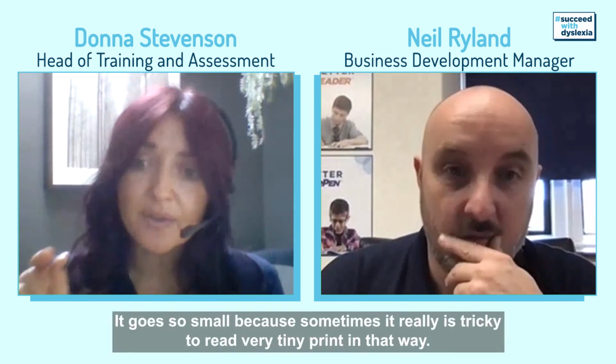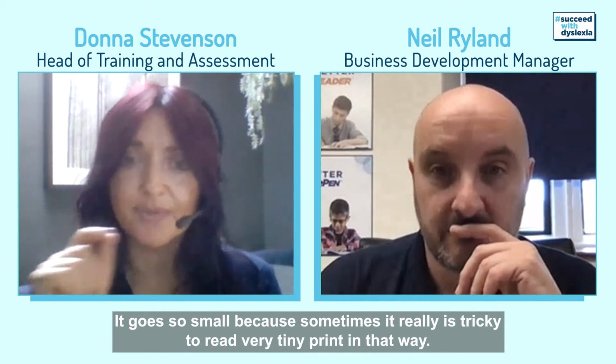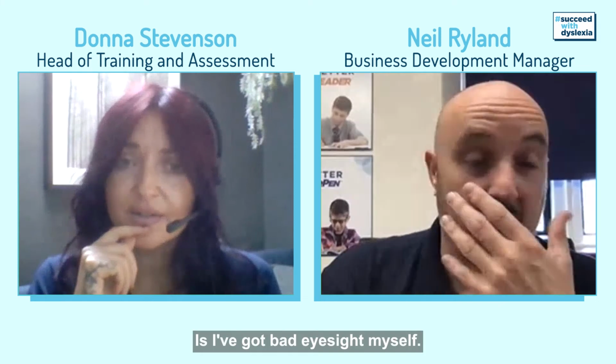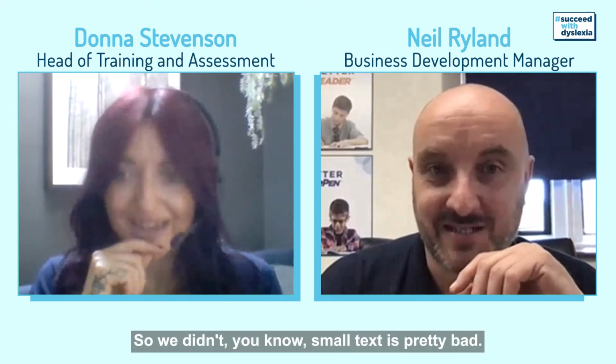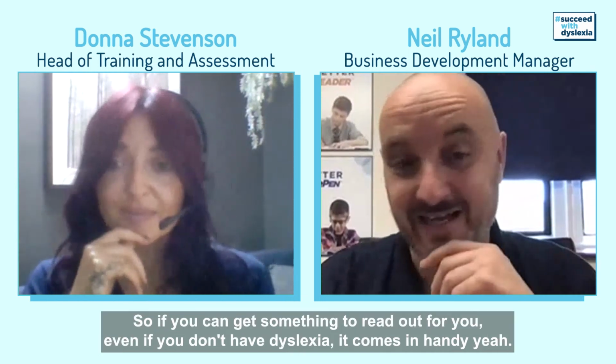That's great to know it goes so small, because sometimes it really is tricky to read very tiny print. It is, and I've got bad eyesight myself, so reading small text is pretty bad. So if you can get something to read it out for you, even if you don't have dyslexia, it comes in handy. Yeah, brilliant. Thank you, Neil.